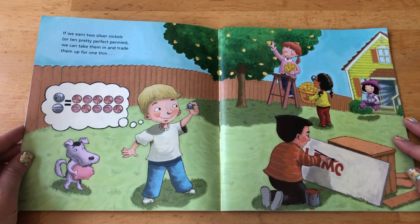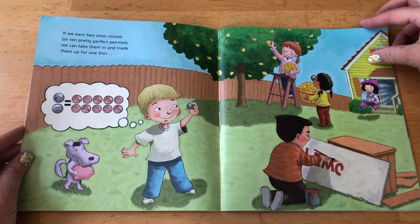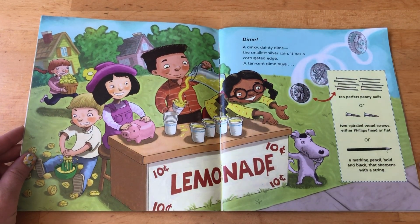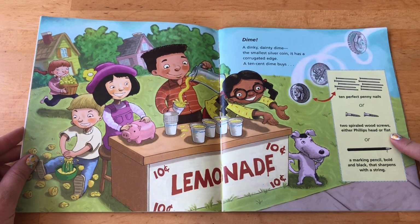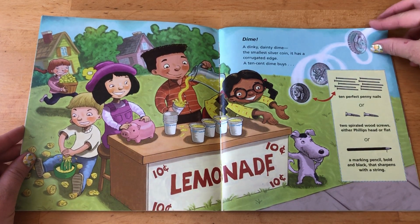If we earn 2 silver nickels or 10 pretty perfect pennies, we can take them in and trade them up for 1 thin dime. A dinky dainty dime, the smallest silver coin. It has a corrugated edge. A 10-cent dime buys 10 perfect penny nails or 2 spiraled wood screws, either Phillips head or flat, or a black marking pencil, bold and black, that sharpens with a string. Now do you see how they're earning some money?